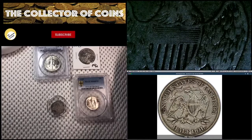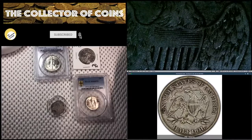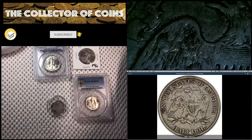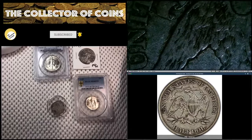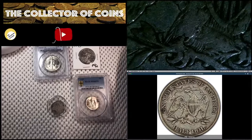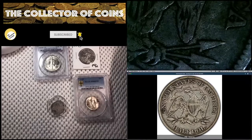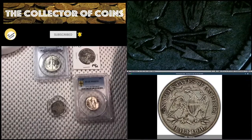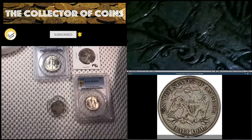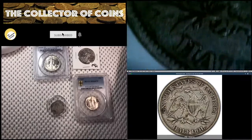There are more details in the wings on this eagle, and arguably on the shield. Very similar to the shield, but more details on the wings on my example than the Photograde example. We see some more details in the arrow, not significantly more. And let's see the olive branch here, or the wreath. Very similar. This one may have a little more details.